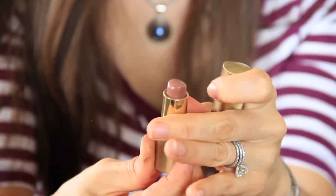I also have another Dr. Hauschka. This is a really neutral one. I don't know if you guys ever noticed, like Angelina Jolie, a lot of times she does nude lips. It kind of has that effect to it. And that's pretty much it, mamas. That's my makeup. I feel really good about this arrangement.